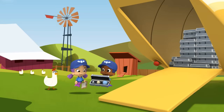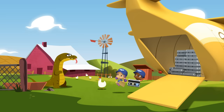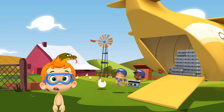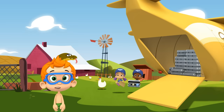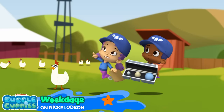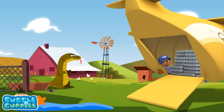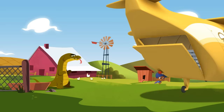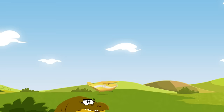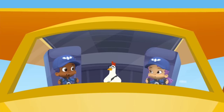Next one is for you. What's that? It looks like a lizard. It's a very large lizard called a monitor lizard. She wants the eggs! Let's get out of here! That was a close one! Let's go deliver an egg somewhere else!